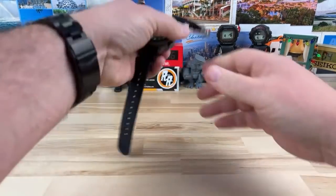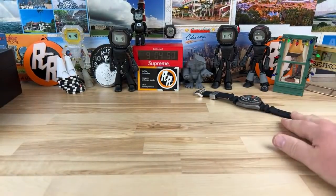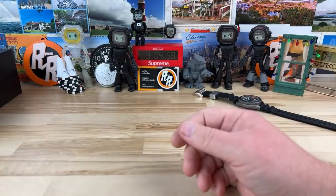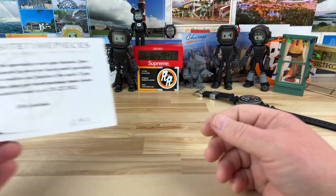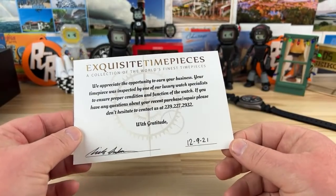I can start pulling some of the things out of the box for what I bought. This is the giveaway watch for later, so we'll do that later. What brand of watch am I unboxing? Well, I'll share this. I think I can show this. Yeah, I can show this. So I picked it up from Exquisite Timepieces down in Florida.